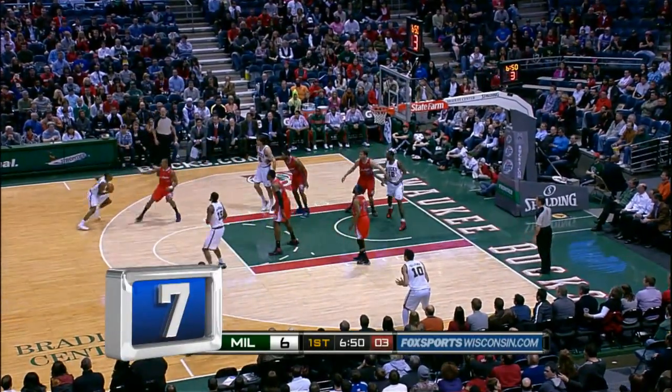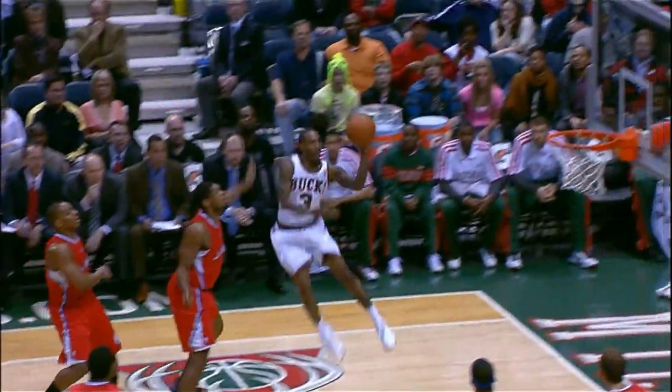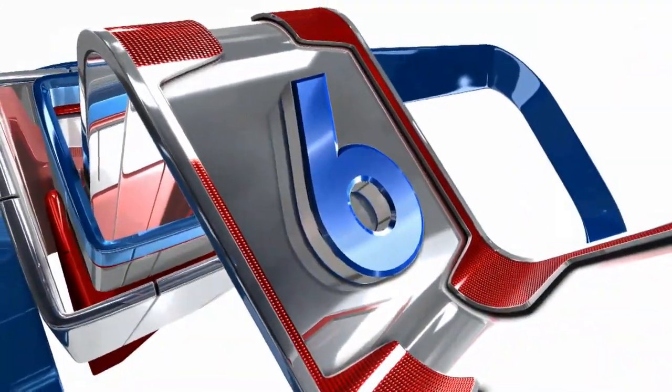How about number seven, and it's Brandon Jennings. This is just fun. Look at this trick shot. Another buzzer beater, this beating the shot clock buzzer. Brandon Jennings, we'll give him points for creativity at number seven.